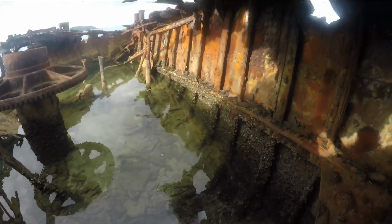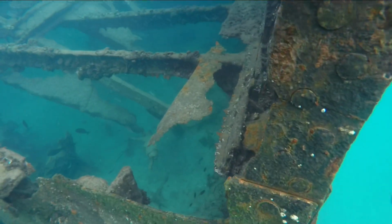I let the current take me around as I sat and enjoyed the surroundings. I even managed to get an accidental turtle shot.